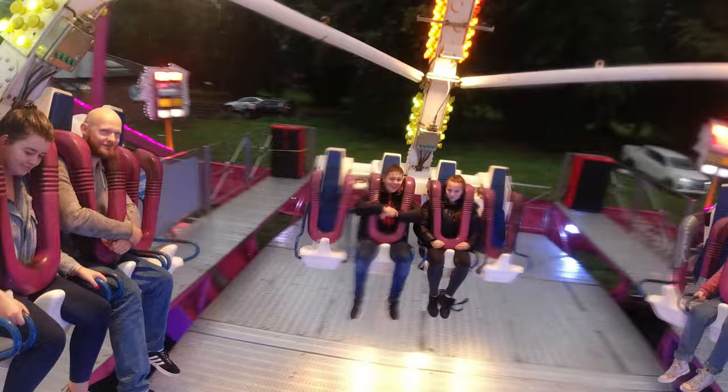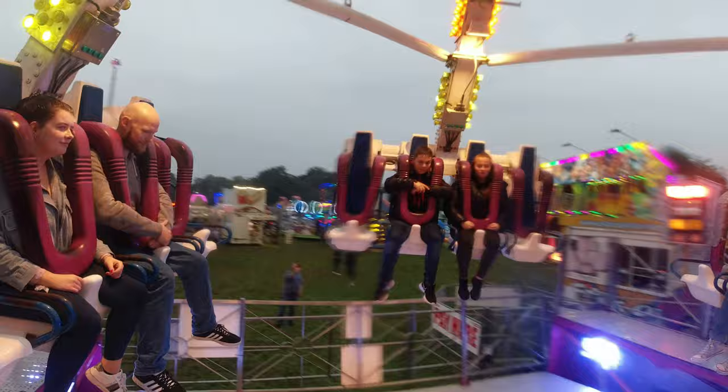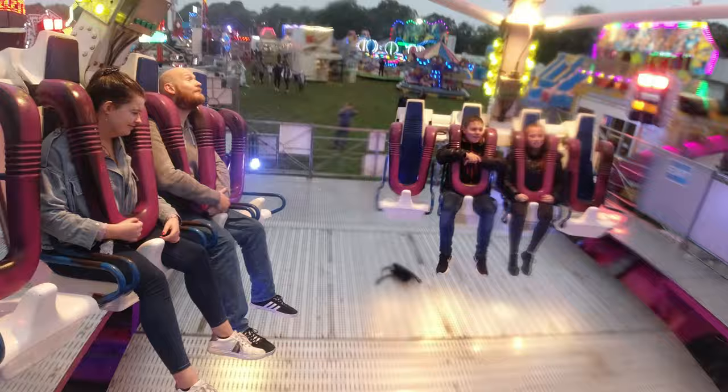Here we go then, folks, all aboard Silcock's Freak Out. Just been talking to the guy who's operating it, and this is one of the first couple of Freak Outs that came into the country. This is awesome. This is mega fast. On the way. Oh, is he waving?